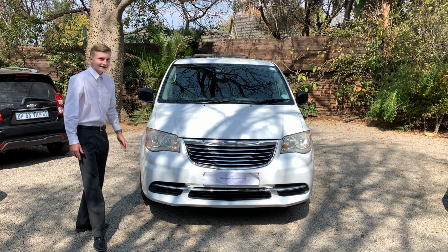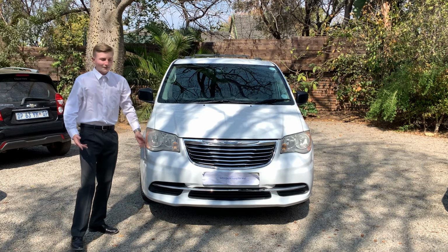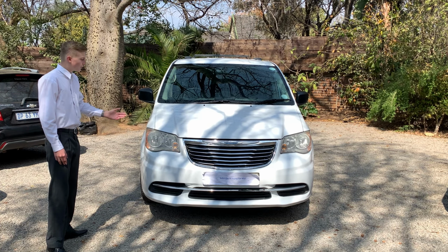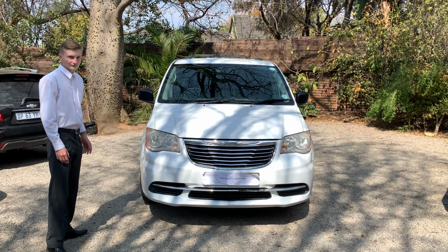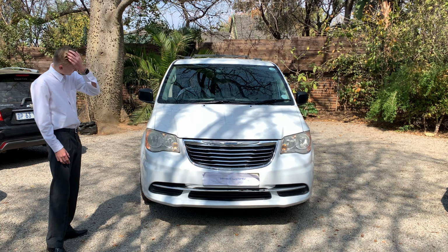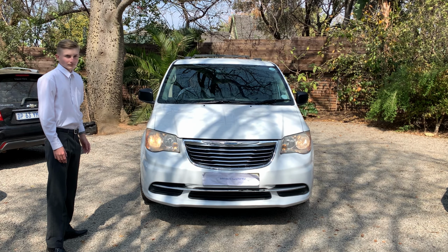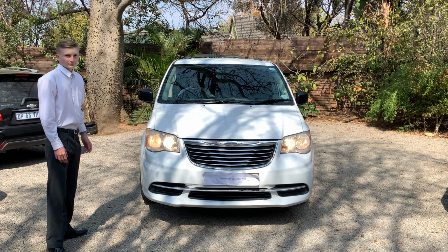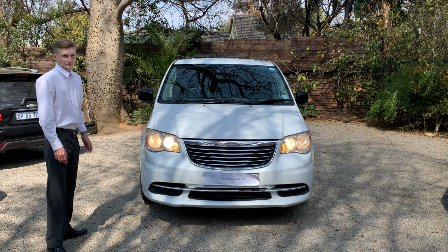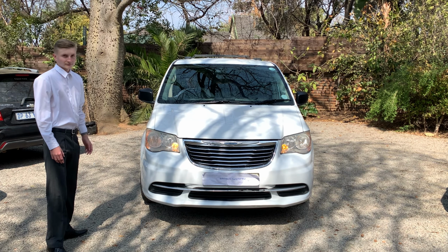You do not have any LED lights on this car, and you do not have any spotlights, which is a bummer. So let me show you how the lights look on this car. This is the normal daytime running lights. The park lights. The headlights. The brights. The indicators with the lights. And the indicators without the lights.